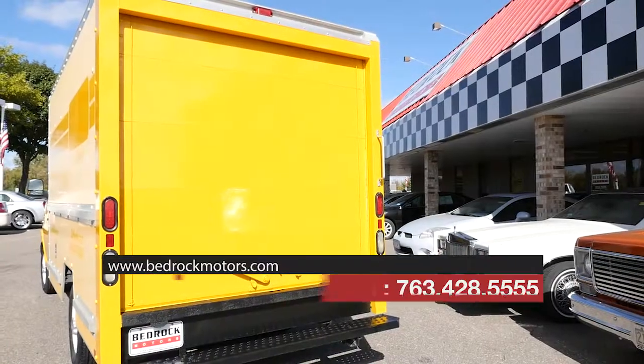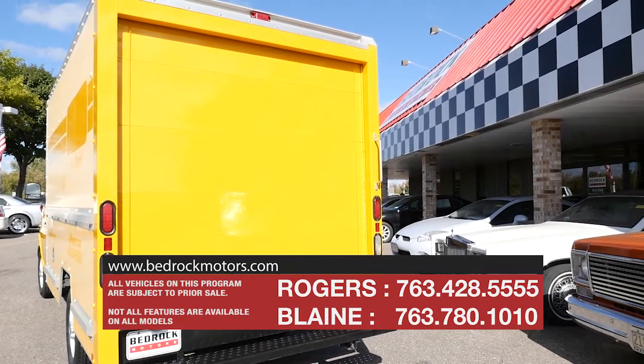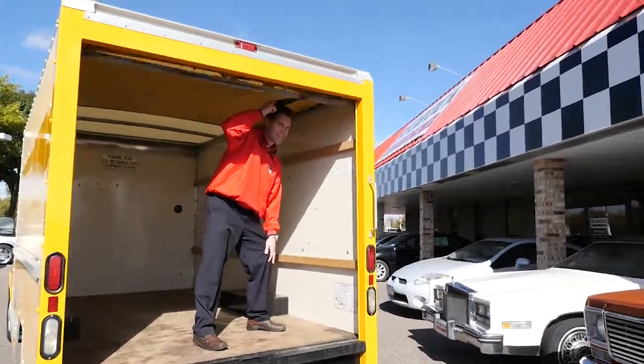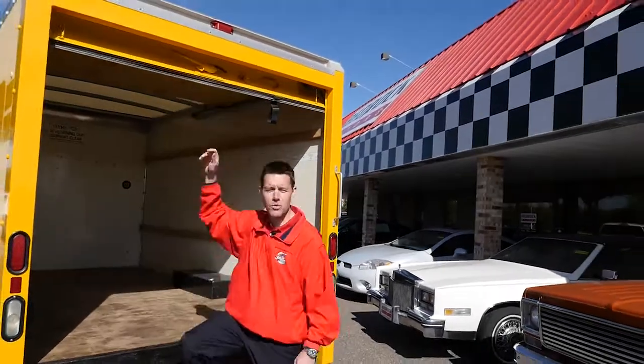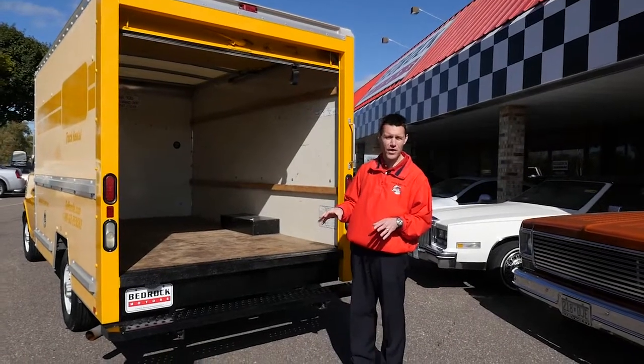At Bedrock Motors, we have something for everybody. Cars, trucks, vans, SUVs, and we've got commercial trucks. Here we are. This is a very difficult to find commercial truck. So if you're a contractor, mover, plumber, electrician, whatever, this is a perfect vehicle for you to consider.